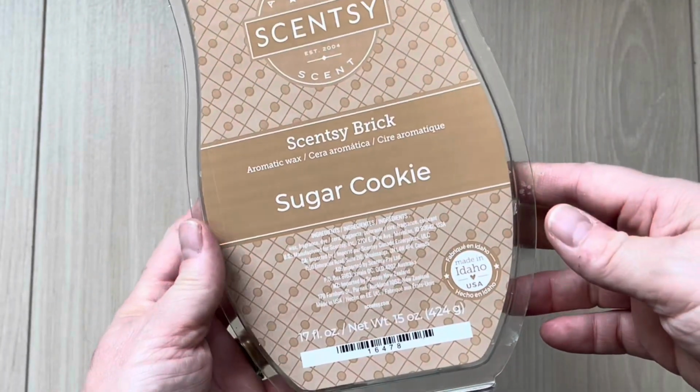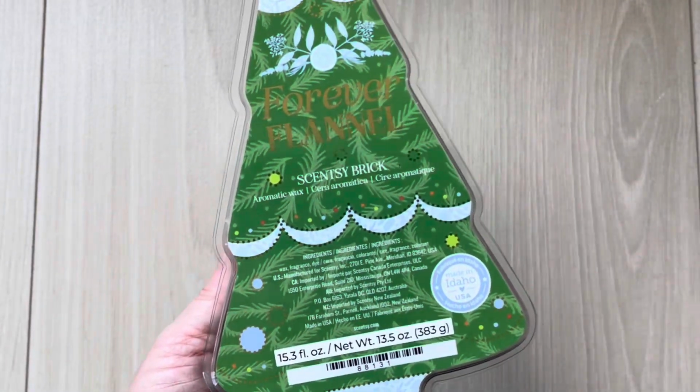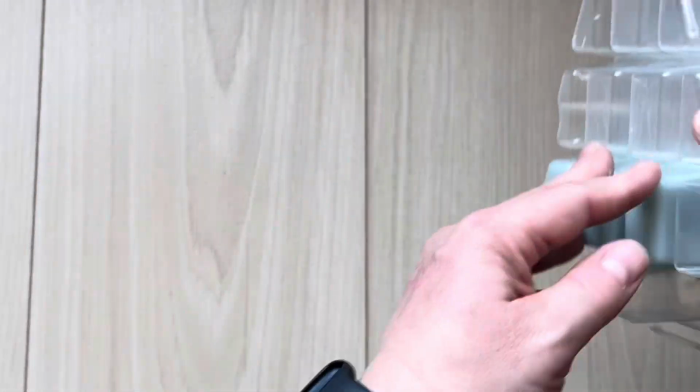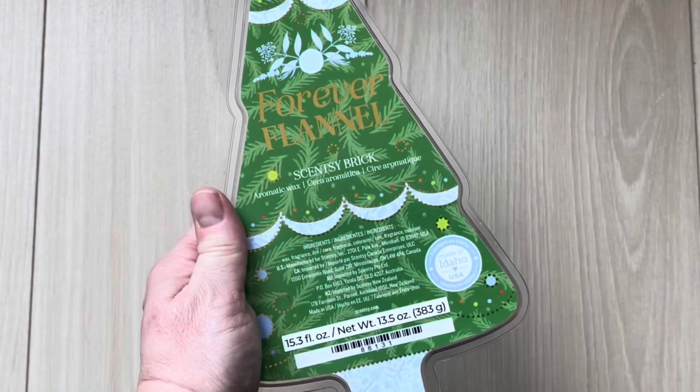I'm going to finish Sugar Cookie, which has 2. And I don't know if I'm going to finish this, but I'm going to put a strong push because I do want to kind of just clear things out. So Forever Flannel, I just have the 3 left. This is a lovely scent. I wish I would have kept this in my club, but I did not.